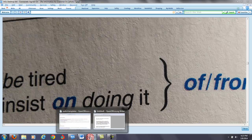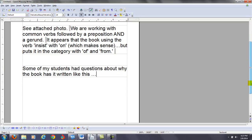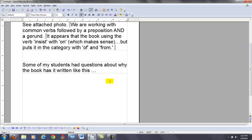Now, one other thing that might help with the whole gerund and infinitive thing. To be honest with you, when I taught level 4 grammar, I think I've taught it about 90 times over the last 15 years or so, but gerunds and infinitives are always very messy areas of grammar. I've always found it messy.